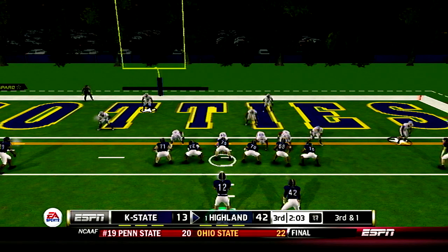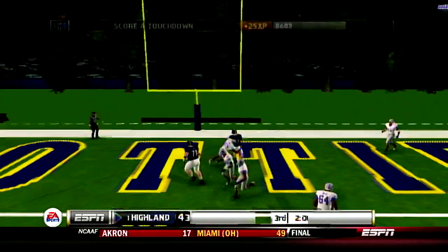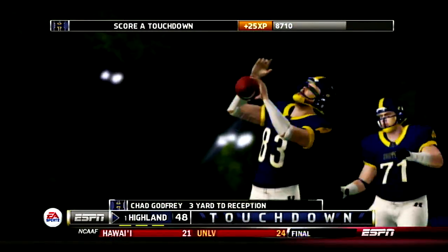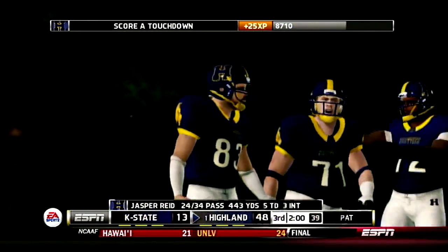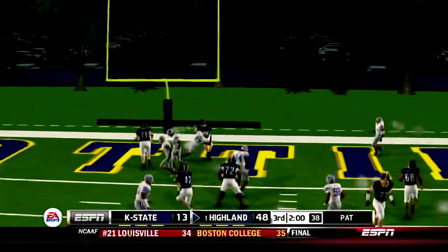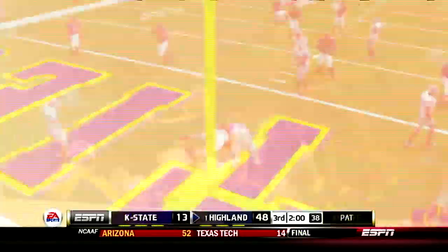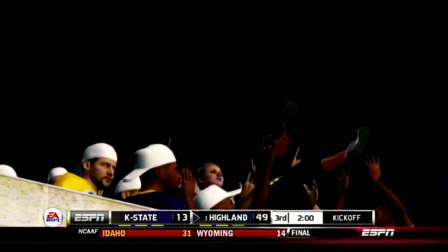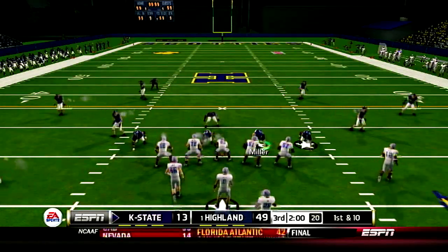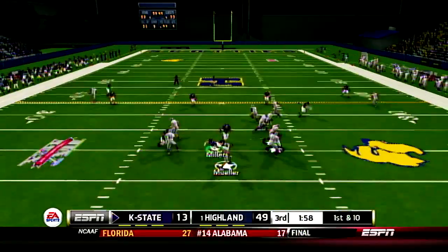It's 42-13, 2:03 left here in the 3rd quarter. Reed drops back in the pocket, looks, fires this one up there. That's going to be caught, and Godfrey gets into the end zone. Touchdown, Highland Scotties, as that is Godfrey's 2nd touchdown of the day. And that is going to be his 25th of the season. He leads the Highland Scotties and the Big 12 in touchdowns this season, and receiving touchdowns, I should say.